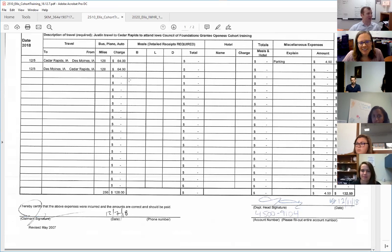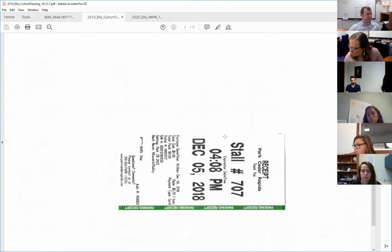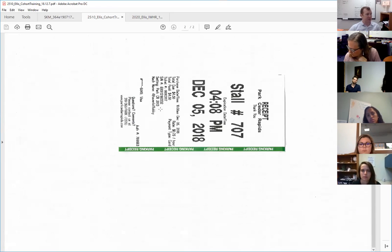Here's the second one right here, travel to Cedar Rapids for this particular event. You can see the mileage. Then I also had parking on there as well. That's a miscellaneous expense. You might have something that isn't hotel or meals or something like that. That would fall into that. So if those sorts of things pop up, and then there's the itemized receipt, and it says $4.50 on there somewhere. Yeah, that's a really good example of an itemized parking receipt.